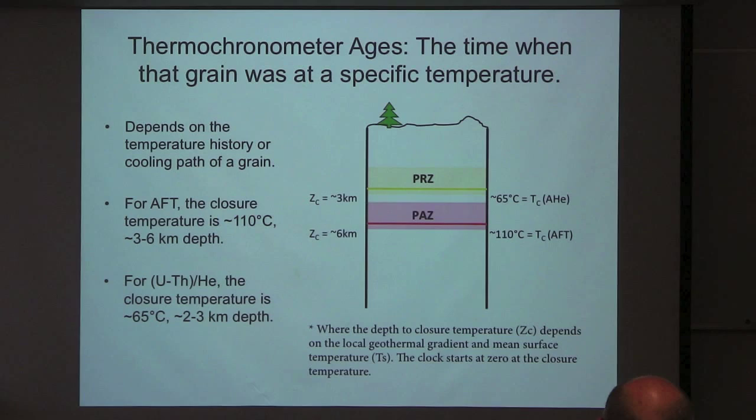So the range of temperatures from an open system to a closed system of helium retentivity is called the partial retention zone. For the apatite fission track system, that closure temperature is 110 degrees C, so it's a bit hotter. It deals with fission tracks that anneal, or heal themselves, at temperatures higher than 110 degrees C. So that gives us the time when these grains were at this temperature.